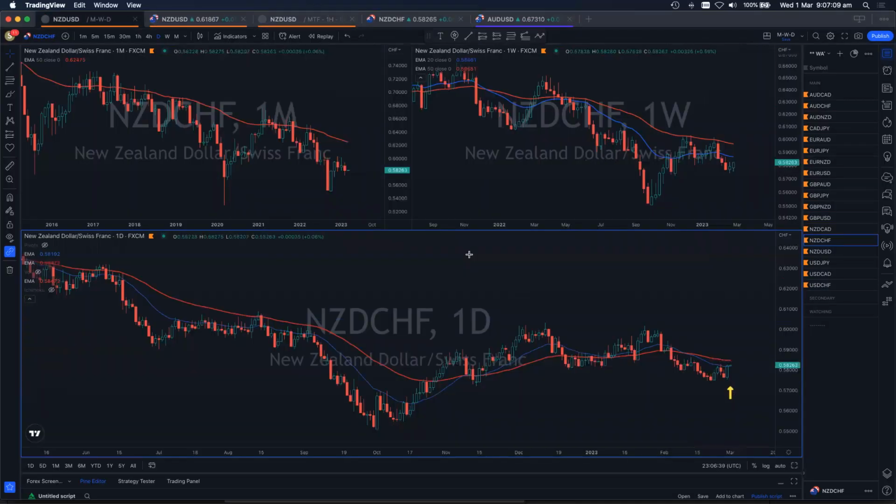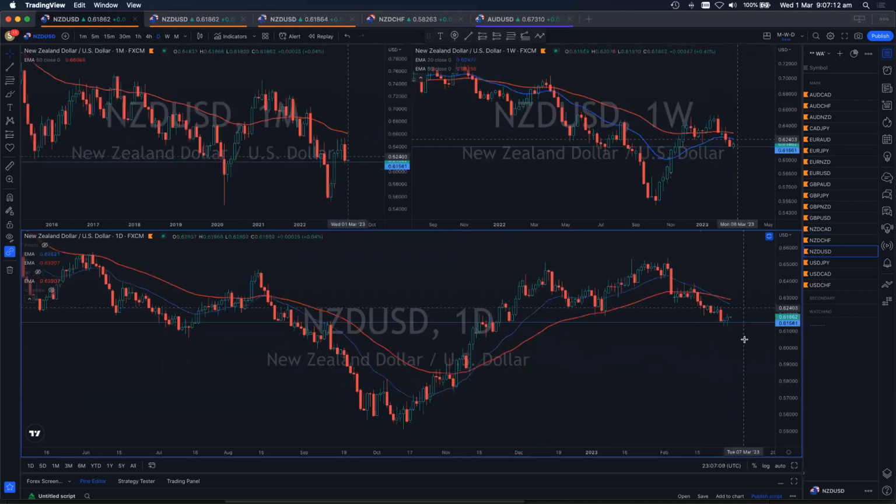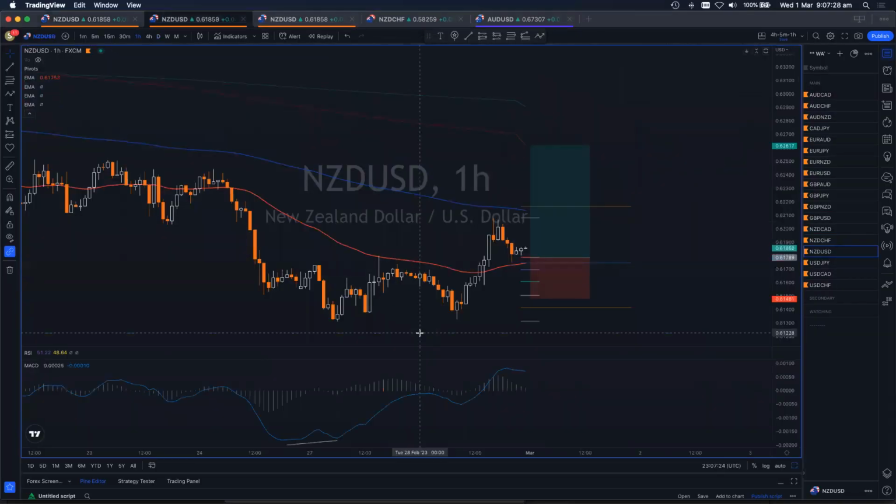Kiwi dollar. Got a lot to do today. Kiwi dollar, this is a very strong level. Looks like rejection here, here, here, and then here. So we're looking for a bit more bullish action. Not very strong yesterday, but I guess it looks okay on the 1 hour, which is why I've selected it for the watch list.